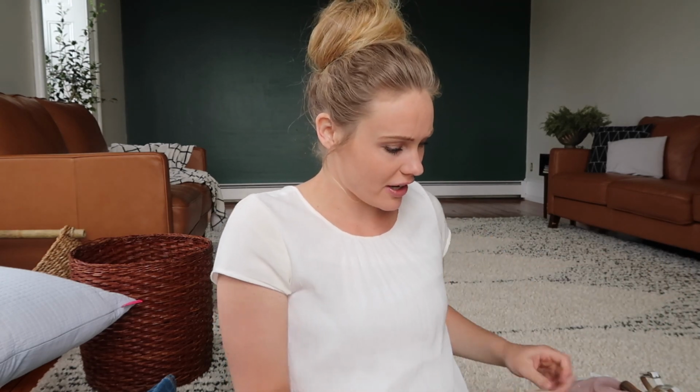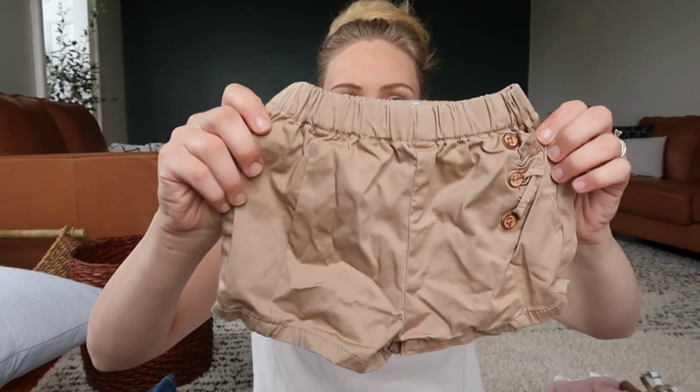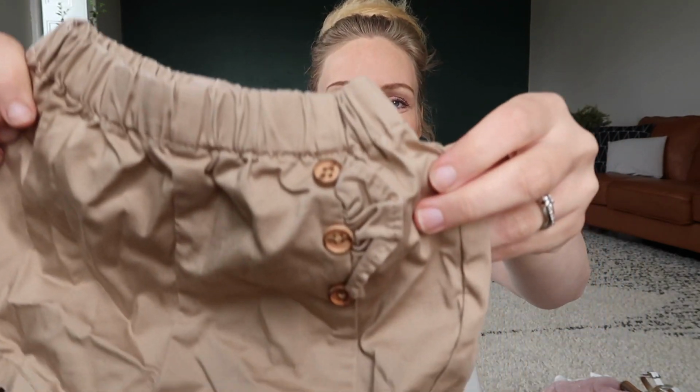Oh, I missed these for Leslie. Oh, these are like my favorite. Aren't they so cute? A little bit wrinkly right now, but they have the wooden buttons there. These are Zara and just adorable. I can't believe I missed those.